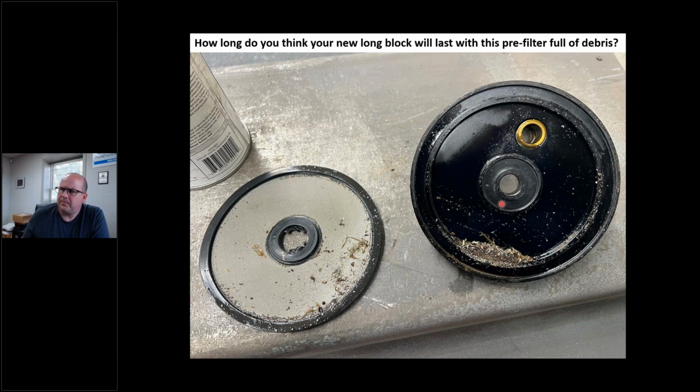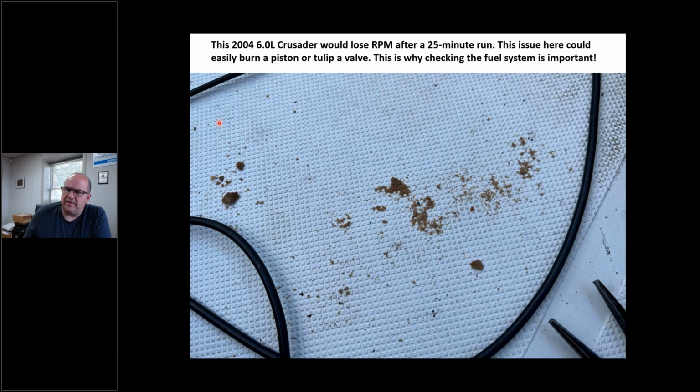I've always cleaned them, but we call them a pancake filter. Very common on Crusaders in the 1990s and early 2000s. It's a real narrow pancake unit. But look at this. Would you say that could cause an engine failure prematurely? Absolutely. Here's some more stuff I took out of a fuel filter of a 2004 6-liter Crusader a few years back. Look at this crap.